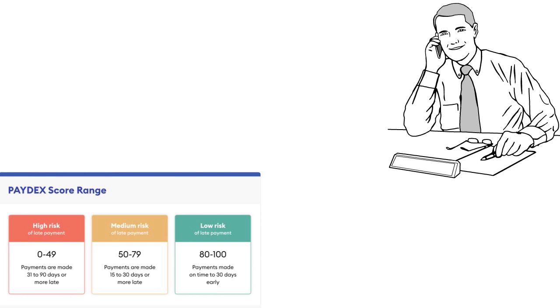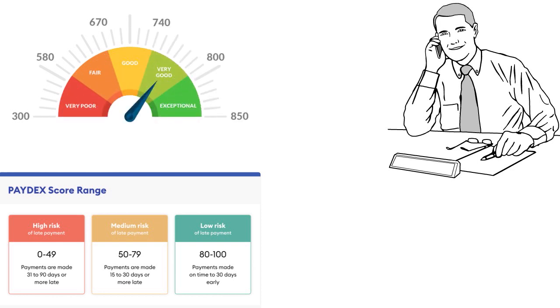That's really bad. So unlike your personal credit score, which ranges from 300 to 850, the Paydex score only ranges from 0 to 100. I just said that before. So the higher the better. Nothing complicated here. Now, here are the different levels in the range that we're speaking about. It's important to know that 80 is a significant number on this scale.